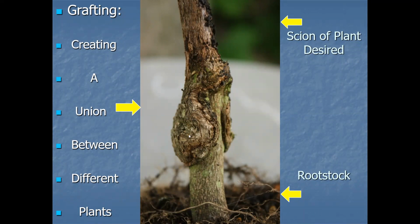And this particular union is actually of a magnolia, not of a witch hazel, but I wanted to pick a union that had some exaggeration. Again, what we're trying to do is connect two bits of different plants that are going to be compatible and grow on to become the useful and desirable ornamental that we see.